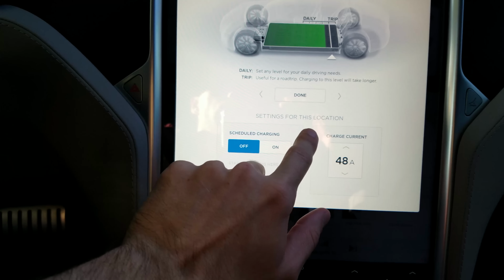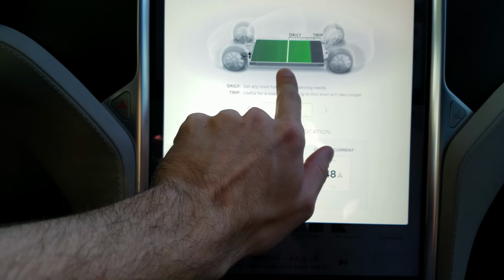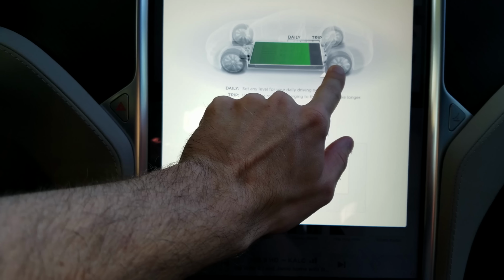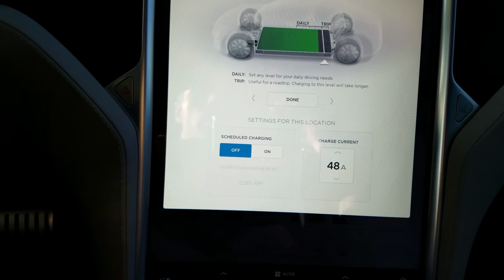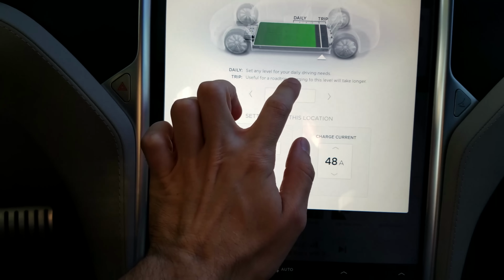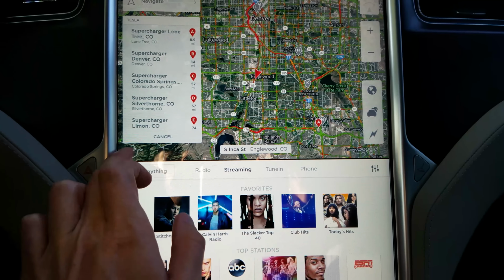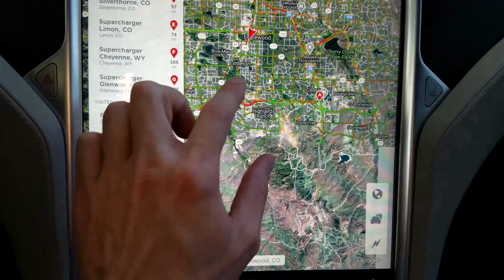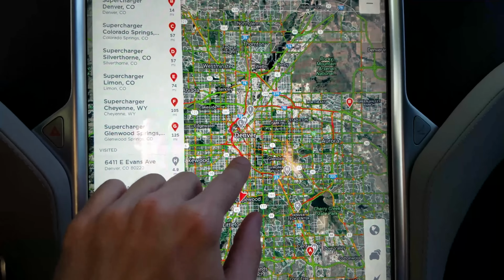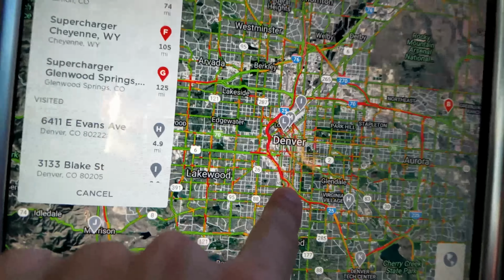And then to set the limit, you just drag it to wherever you want it between 50% and 100. I normally keep mine at about 90. So yeah, that's basically it. Kind of a first look, seeing how everything looks. That's a lot of red. Holy crap, traffic is not fun. So I guess I'll play around with it a little bit more. I'm actually having to drive into Denver right now, so I get to deal with all that traffic.